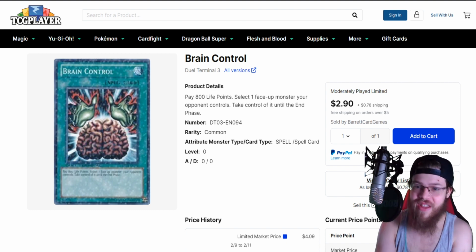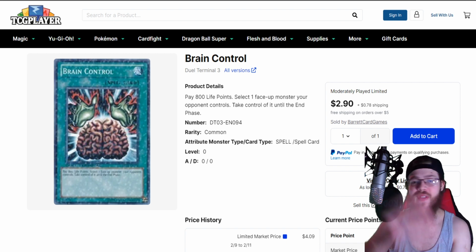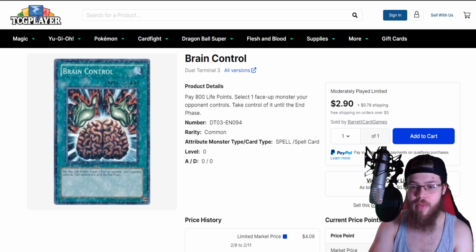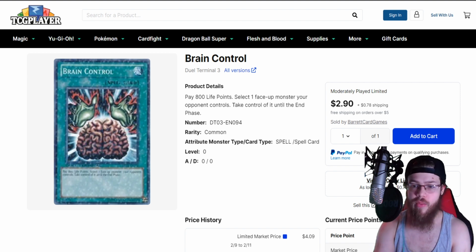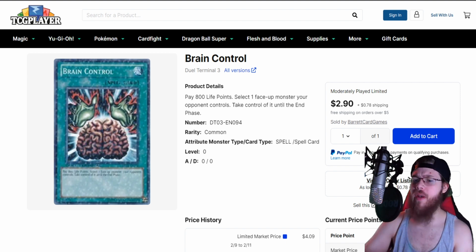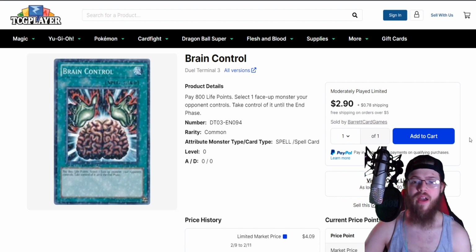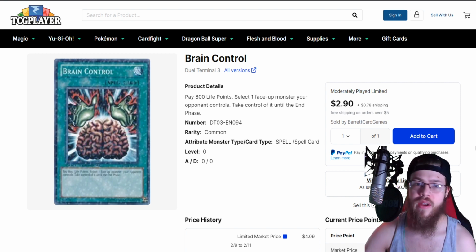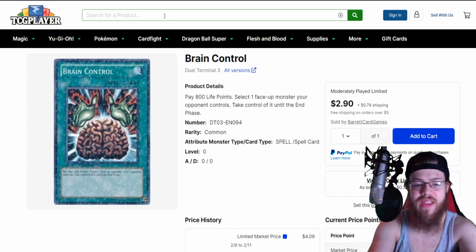So don't just go and buy every copy of this card, because we could see a reprint in the future. But I think likely we're not going to see a Chapter 2 of Hidden Arsenal reprinting the DT stuff for a little while. It'll probably be like a year. We might get one next year, but I don't think we'll get another one this year, anytime really soon. So I don't think this is a huge worry, but this is still a really cool version of Brain Control that I just think is cool, right?